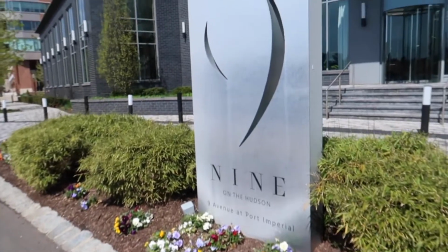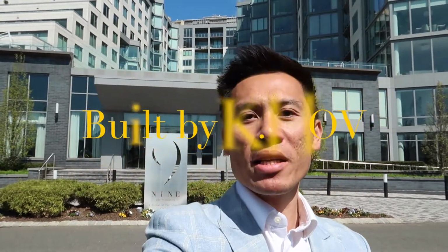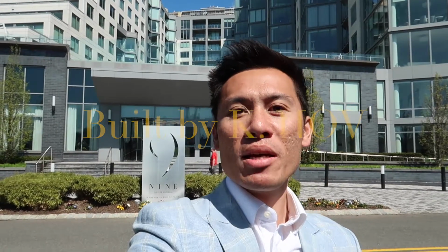Okay, before we move on from West New York, I want to highlight to you this upscale condominium. It's called the Nine on Hudson. There are actually many rental condominium buildings along the river, but this is one of my favorites. It is built by a very renowned developer called K. Hovnanian. We are not taking a property tour today, but of course, if you want a private tour, we are always happy to help.